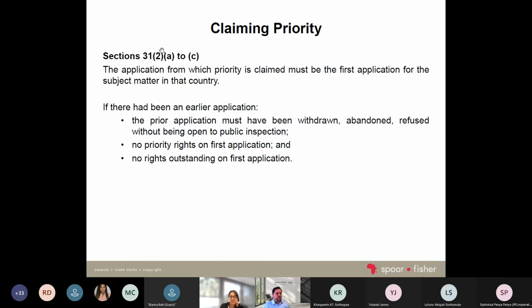Just very important to note from section 32(1)(a) is that an application from which priority is claimed must be the first application for subject matter in that country. And there's often an issue that arises from the United States where they will file a continuation in part application. So they'll file basically improvements or divisionals on their patent in the United States, but then claim the priority date from that continuation in part application. But in fact, it isn't actually the first application where that subject matter is disclosed.